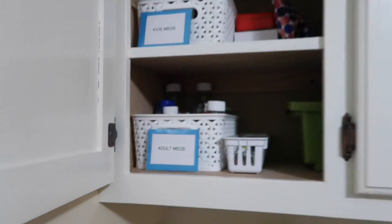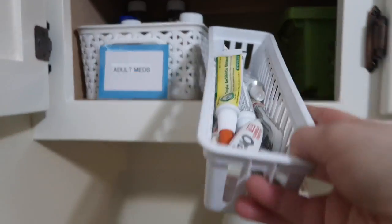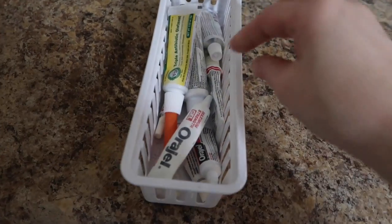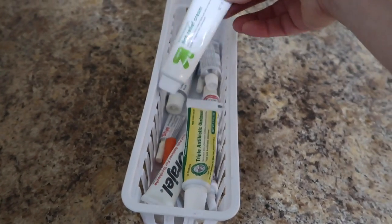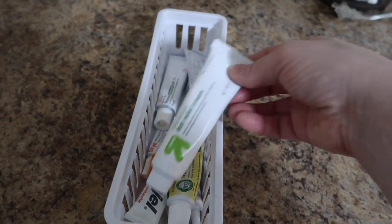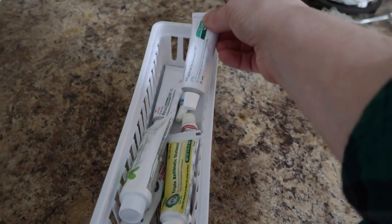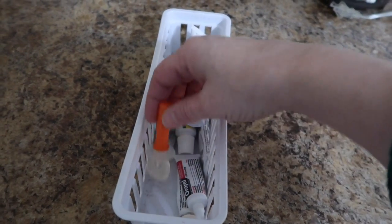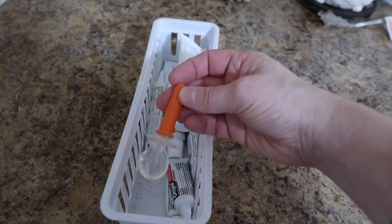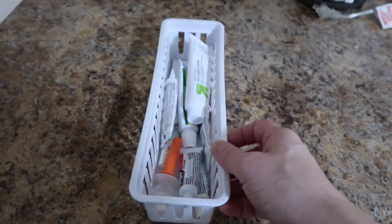That is it. So we'll start with the bottom shelf. These are ointments. So anything that's in a tube or gel is over here, triple antibiotic ointment, itch relief cream. Okay, I guess I didn't know that was in there. Looks like some medicated ointment from the doctor. So anything that was an ointment, and y'all, what do they call these? To keep you from vomiting type thing. Oh, a suppository? Is that what that's called? I don't remember. So all the ointments are in here.